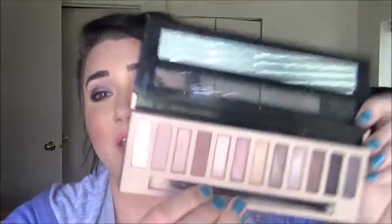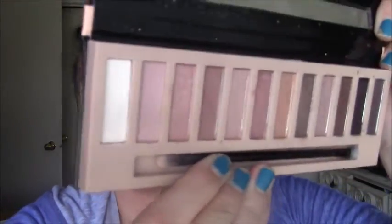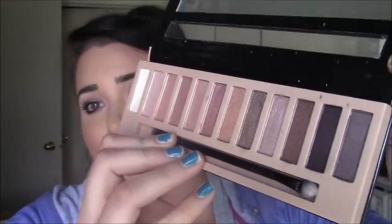And the shimmers, everything is super pigmented. I love, love, love this palette, guys. Everything is awesome pigmentations. The shimmers are just gorgeous, absolutely gorgeous. I'll insert the picture here.